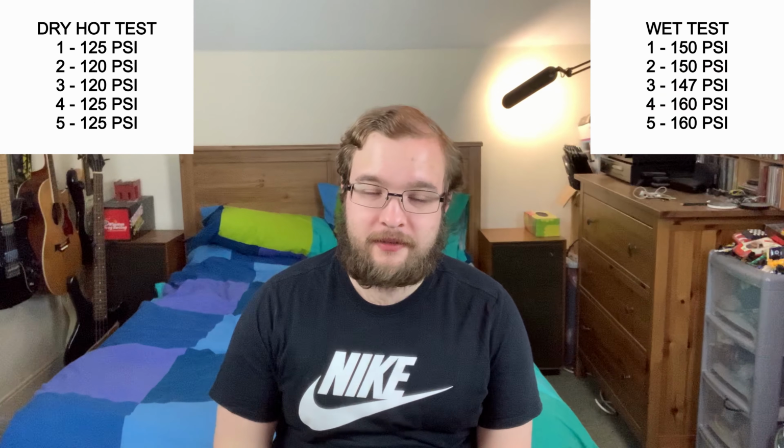So, here are the results for a dry hot test. Here are the numbers for a wet test. As you can see, on a dry hot test, the PSI of the engine on average is around 125 PSI, and on a wet test is around about 150 PSI. Volvo spec is that this engine should be between 156 and 180 odd PSI as a healthy, good engine.